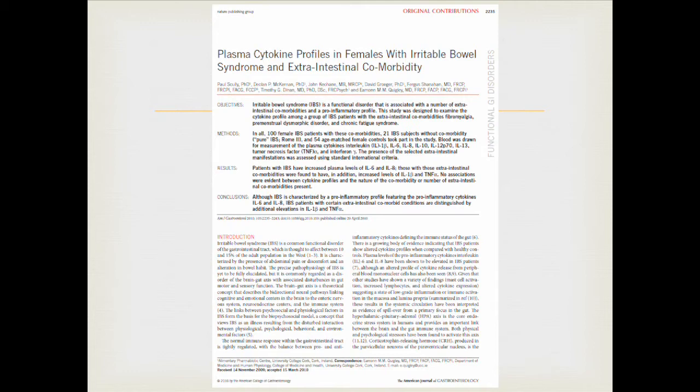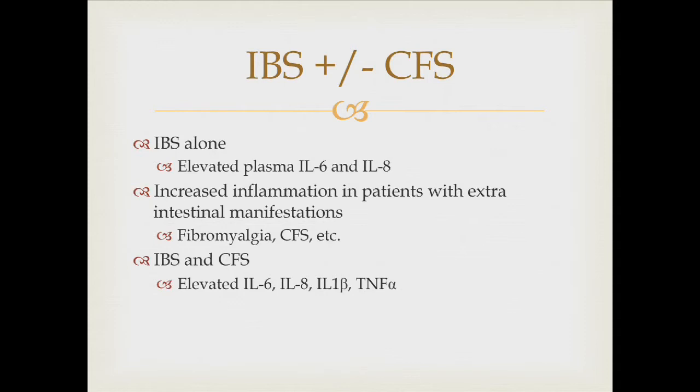This is a nice study, 2010. Scully et al. showed that in IBS patients with extraintestinal symptoms, these patients have higher levels of inflammatory markers. So IBS alone, you do see elevated IL-6, IL-8, increased inflammation. However, in patients with extraintestinal manifestations, you see even more inflammation. For example, fibromyalgia, chronic fatigue. You see that IL-6 high, you see the IL-8 high, but now you also see IL-1 beta, TNF alpha.